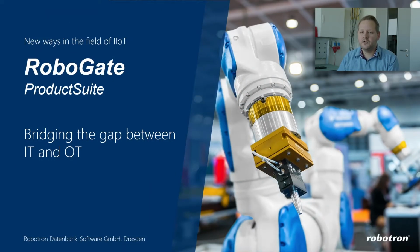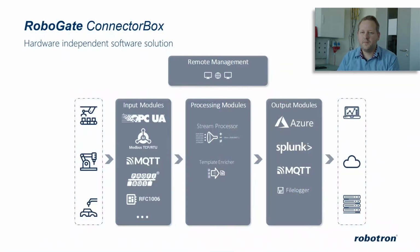Now let's take a short look at our product RoboGate, which forms the core for data integration. The slide shows an overview of standard components of our gateway software. It runs on various operating systems such as Linux and Windows, or completely virtualized as a Docker container. We offer the connection of sensors or PLCs from automation technology with a lot of edge logic, up to the sending of data to a target system, for example using MQTT.